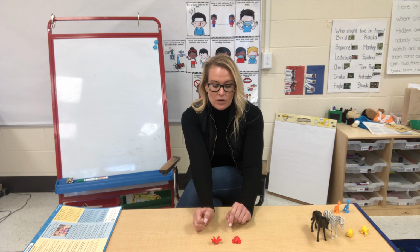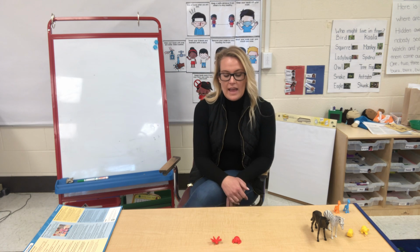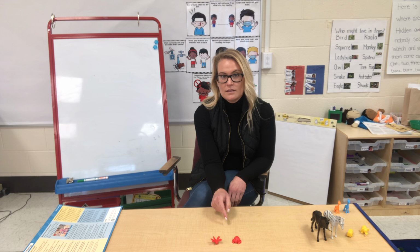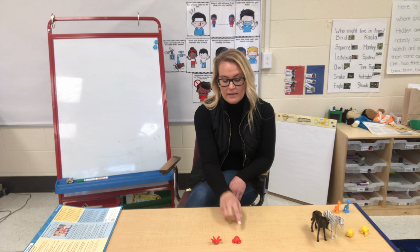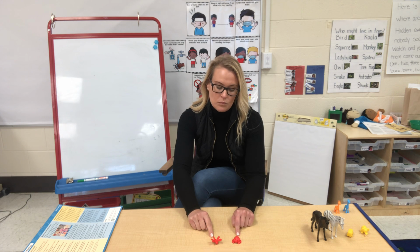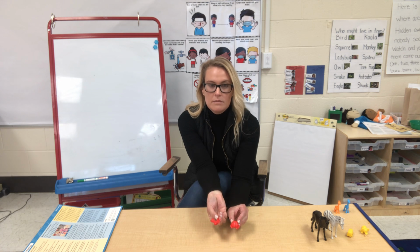And then, what color are they? Red. Good. Rojo. Now, is that the same or different? If you think that they are the same color, touch your nose. Good. Red is their color. That's the same. Now, what makes these two things different? What makes them different? Look at them.